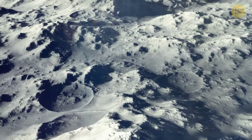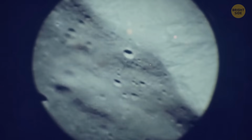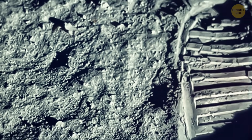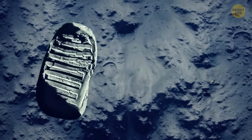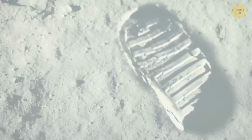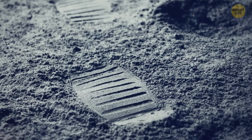The surface of the moon is covered with regolith. This is the lunar dust that covers the solid ground. Such dust is good at preserving footprints. Here's the most famous footprint, which gave birth to many crazy theories. Here's the footprint, and here's the shoe that left it. But the shoe is completely flat. This is explained simply. The astronauts wore extra boots for walking on the lunar surface. They have exactly the kind of sole that left these marks.